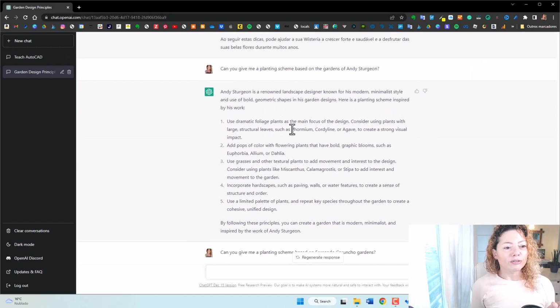At the end of the conversation, what I did is really scary and amazing at the same time. My question was: give me a planting scheme based on the gardens of Andy Sturgeon, a famous garden designer. It answered: Andy Sturgeon is a renowned landscape designer known for his modern minimalist style and use of bold geometric shapes in his garden designs. Here's a planting scheme inspired by his work. It doesn't give you the actual planting scheme, but it gives you really amazing tips to follow. This is nothing you couldn't come up with by yourself by studying his work, but it's amazing how it can pull this together and give you these five steps, you know?